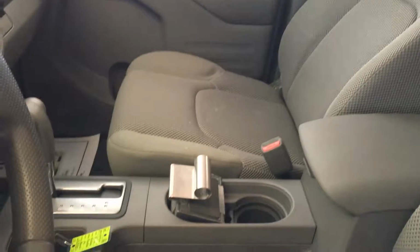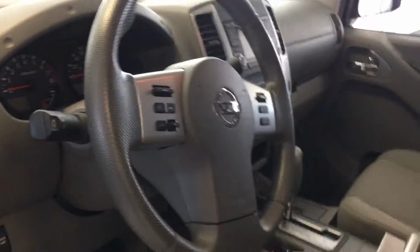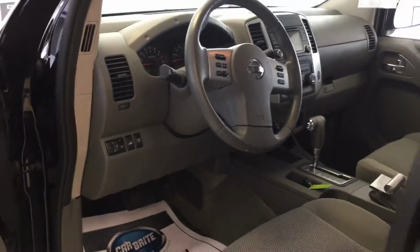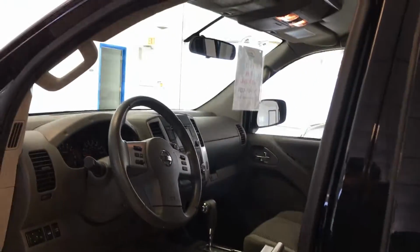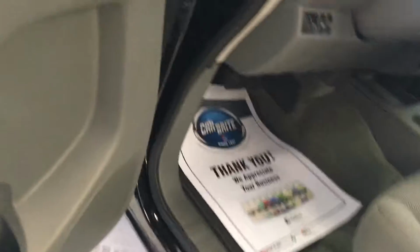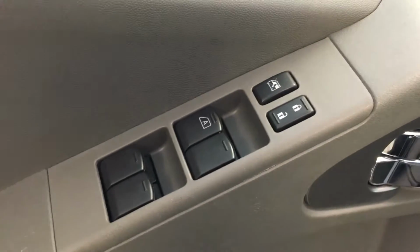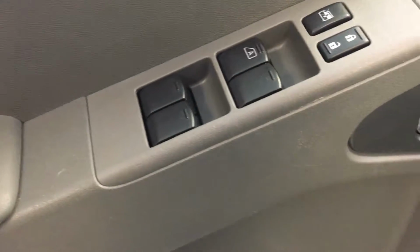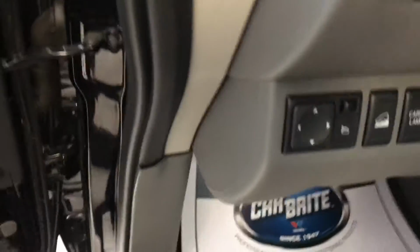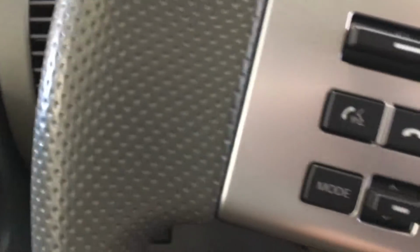Now we're looking at the driver's side from the front. As you can see, just like the passenger side, very clean, no rips or tears in the interior. I'm also going to jump in there now and show you what it's like to be behind the wheel of this truck. Also go over the controls. We'll start here on the door where you'll find your power window and power lock switches. Your mirror switches are actually here to the left of the steering wheel. So don't get confused when you're looking for them.